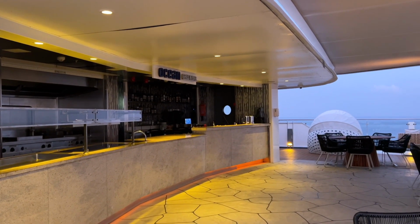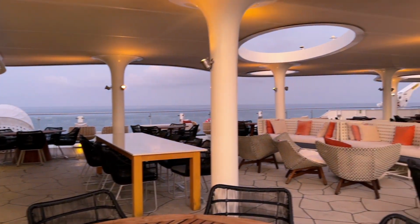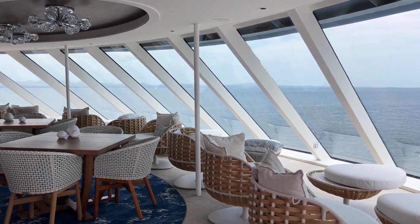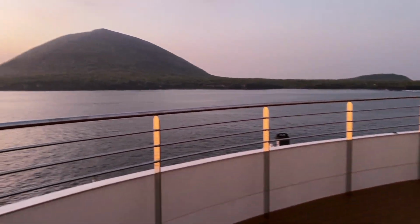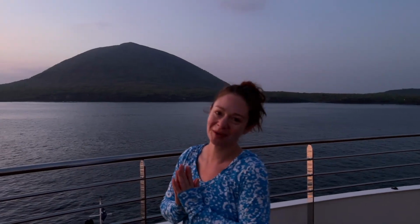Up here is also where you'll find the Ocean Grill, where you can have dinner under the stars or a casual lunch. Inside the observatory is where you get a captain's view of what's ahead, but I prefer to be up on the observation deck, the place to come for the best view. Sunrise, sunset, whatever it is, this is where you want to be.